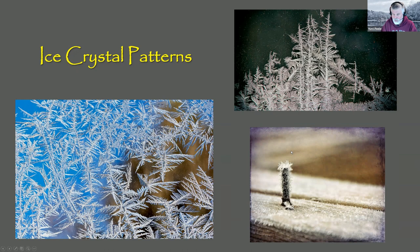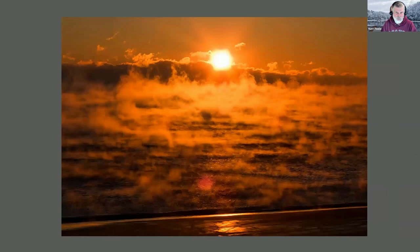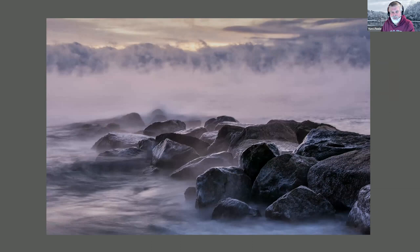Sea smoke, as I mentioned just a couple minutes ago, the conditions around here don't happen very often. But if you pay any attention to the weather forecast, there's no reason you can't position yourself, ready yourself to get out there and capitalize on these really fascinating conditions. Really neat images with sea smoke.